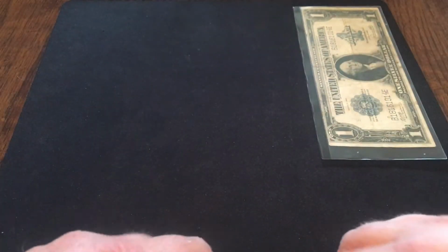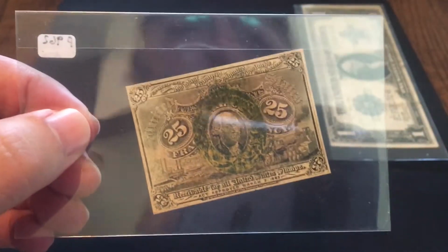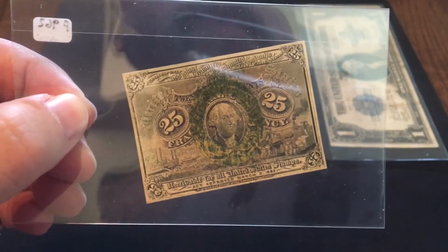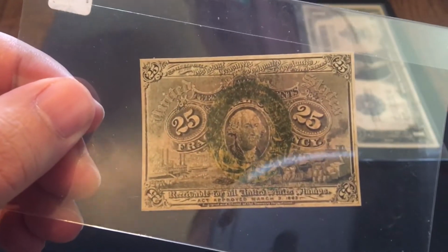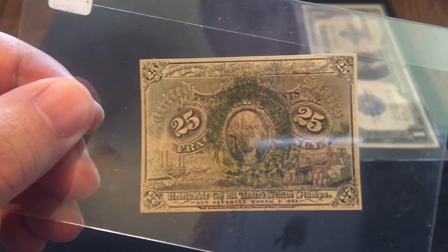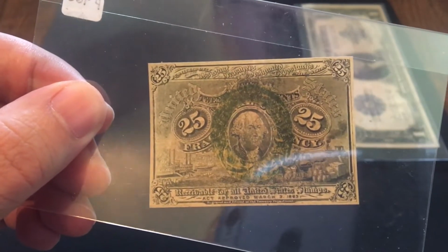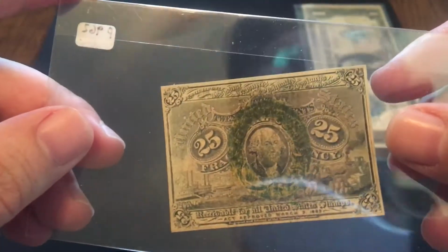Number 9 on my list, I brought out one of my fractionals. Now, there is a fractional listed in the top 100. It's a third series 50-cent note. And there is also the fractional shield, which is basically a shield shape of all of the particular fractional currencies. Well, that means you'd have to have every single fractional. If they were going to pick out one to put in there, the one that they picked, I don't necessarily agree with. But here's a fractional that should have made the list.